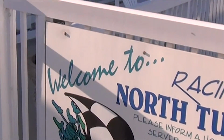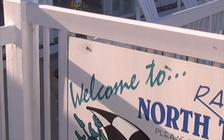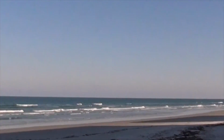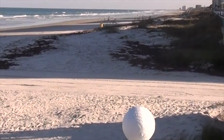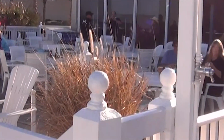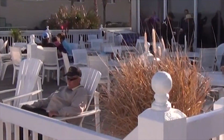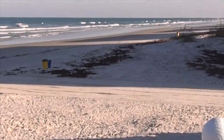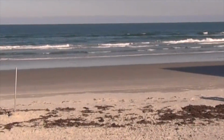Welcome to racing's north turn. That actually could be it right there, but I think it goes around the north end of this bar. And the bar has changed a little bit over the years, but probably not much. All these houses were never here before, they say. I don't know, I was never here. The north turn.